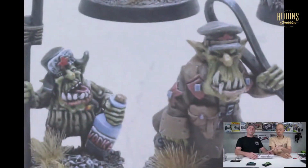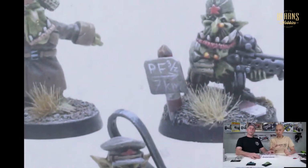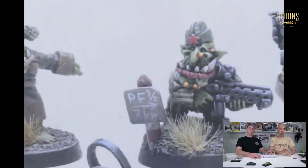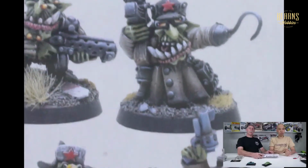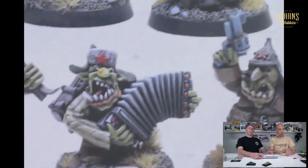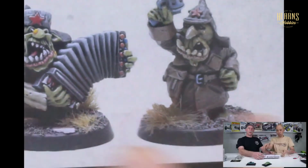There's 10 figures inside this one pack. So you start off building your armies really quickly, and every single one of these is a character on its own. It's not like some of those other figure sets, which are basically the same pose, and you just change a few arms and heads. Every single one of these guys is different. They're so creative, aren't they?